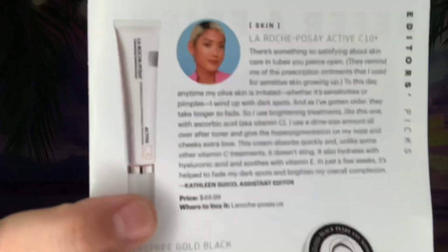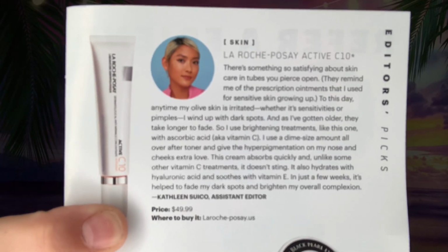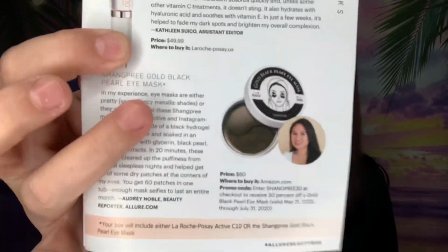So there's that. Now when I was looking for that, I noticed something else in here. Now your box would include either or. Okay, so for this eye mask, you would have received this, or you would have received the La Roche-Posay Active C10, which the full size of that is $49.99, which is that right there. So this month you would have either got that or that, and that's the one that I received. So that is everything that came in this June box, you guys.